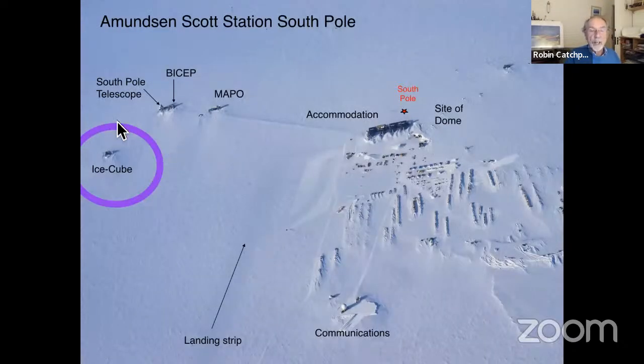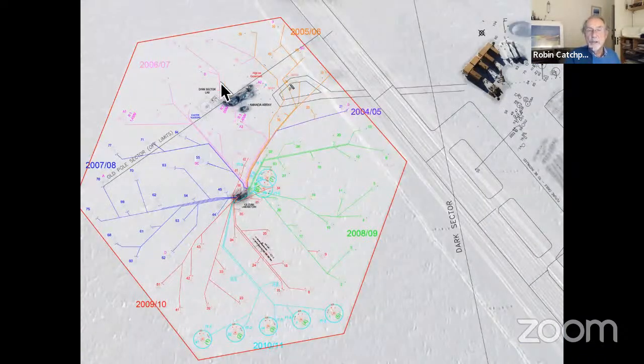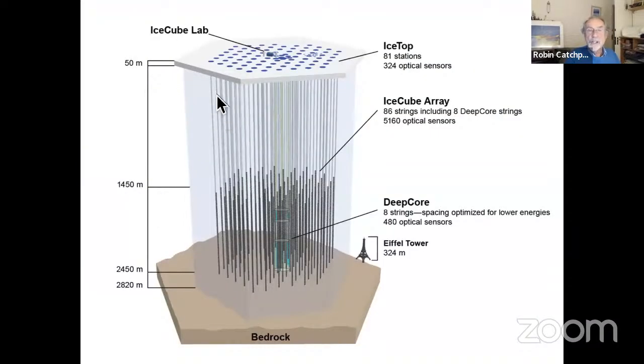So that brings us to perhaps one of the most unusual and exciting projects here, which is the IceCube. Here it is, IceCube at the center. There are the other telescopes there. This IceCube telescope occupies a square kilometer here and consists of an array of 5,160 detectors on 86 cables that are lowered nearly 2 kilometers below the surface.